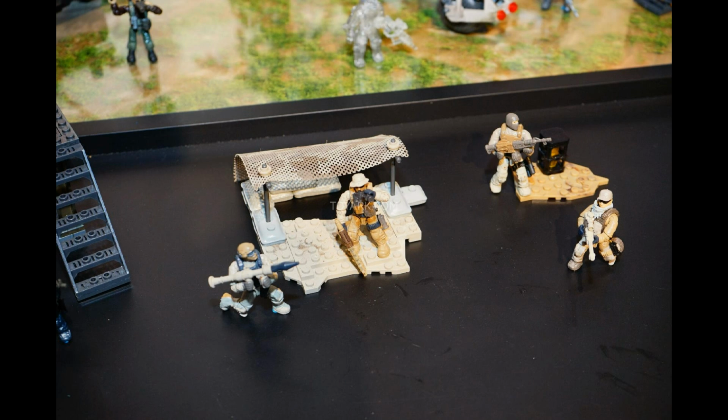But this set looks really nice. I think this one looks better than the last desert battle pack we got, and I really like to see that we're getting more desert and more modern battle packs like this. This looks really cool to me. I really like to get more modern and realistic soldier type packs. But yeah, this is really good, and I think this could be one of the best battle packs yet. So there is the desert battle pack.